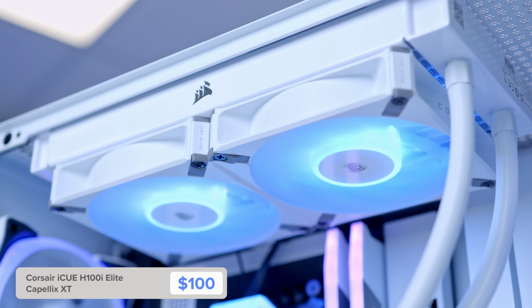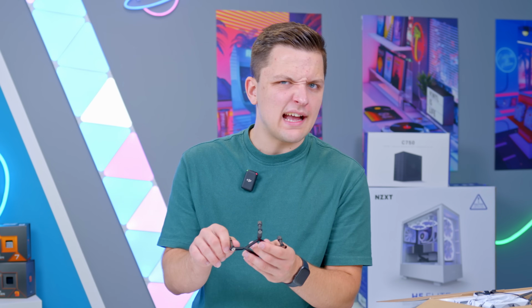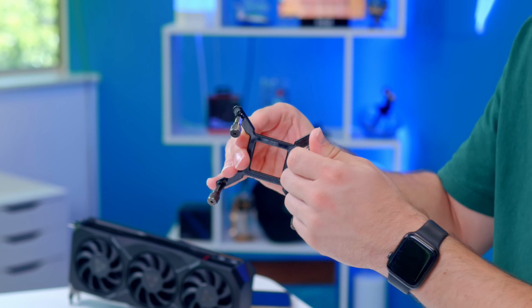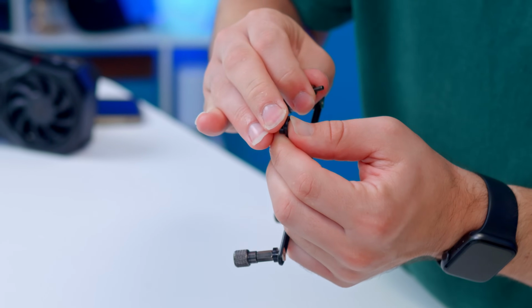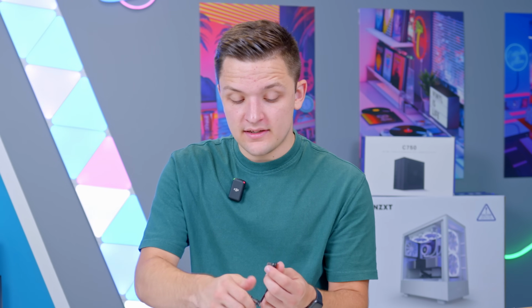The ease of actually mounting a cooler like this, it really couldn't be much easier. Let me show you exactly how to do it. You should have an included backplate, a little something like this. Now, on the backplate, you're going to install not only these thumb screws, but also these male-to-male posts just here. Let me take one off so I can show you exactly what I mean. These are the posts that the actual cooler plate itself is going to install onto.